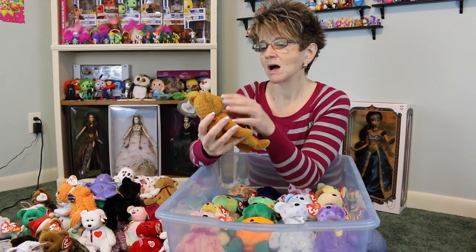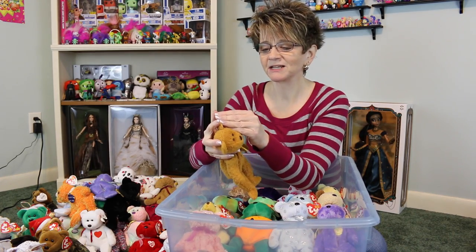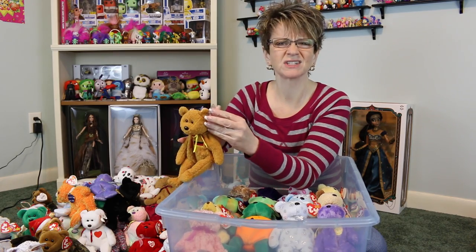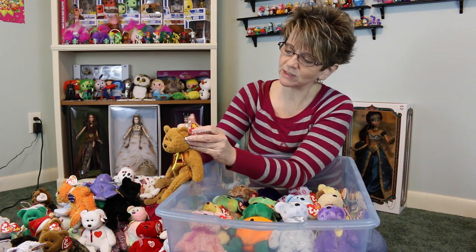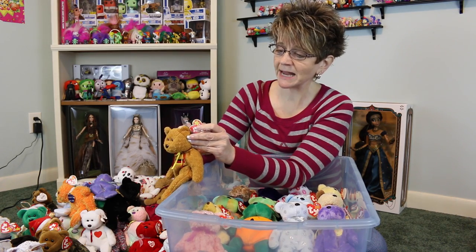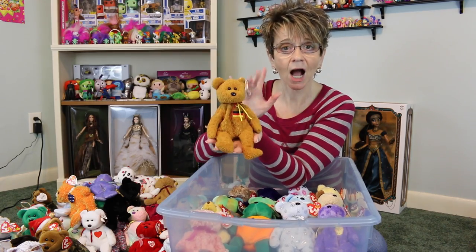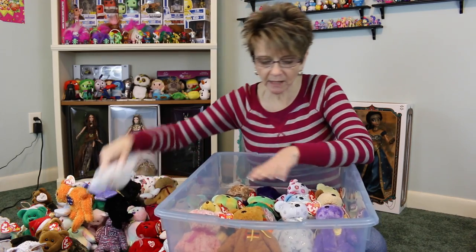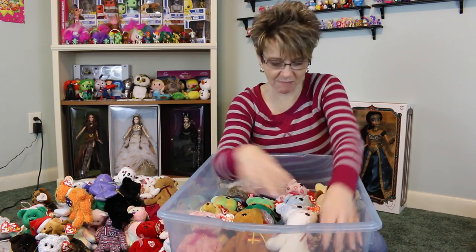Oh, I forgot I had this one. This one has a little protective piece on it and its little tag. You know, you used to go buy the little protective pieces, I don't know if you can still do it or not. And let me see what this one says. This is Germania. So I guess this was one from Germany. So cute. I forgot I had that one. But anyway, that is how I pack up my Beanie Babies.